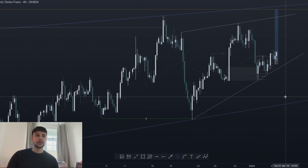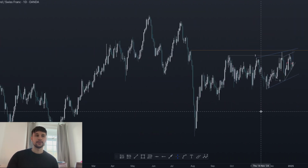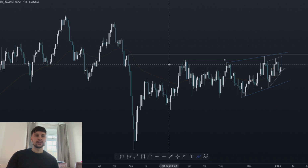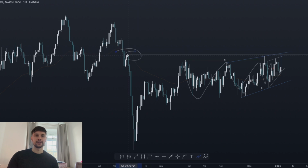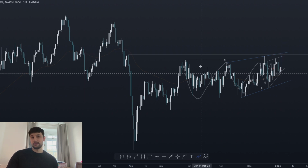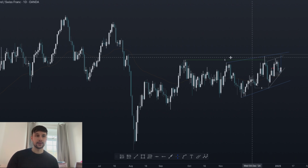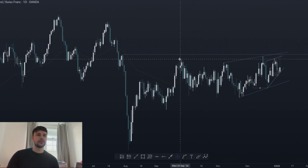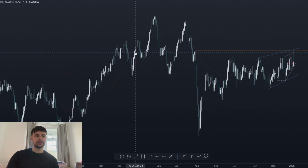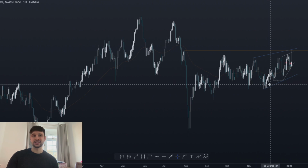Higher time frame wise, if I zoom out, it's been pretty choppy, pretty sideways, but with all this accumulation here, I do expect this high, which I have indicated here at 1.14, to be taken at some point, potentially in January, and that's my target. If I look at the daily, we had this big move down here, took liquidity, and then we've been trading sideways and up.